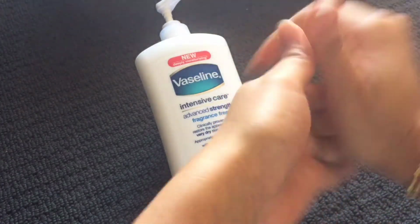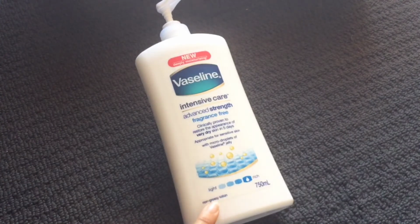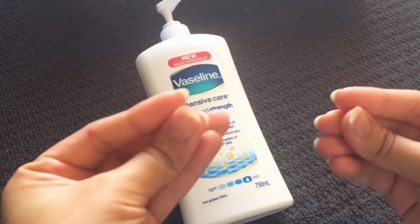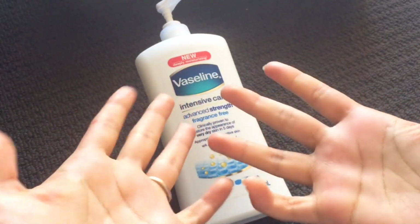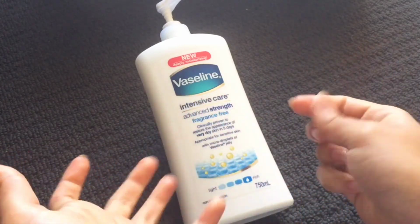And being winters in Australia, this is really helping me out. But since it's a non-greasy lotion, which is written over here, you can also use it in the summertime. It will be perfect to use. You will not feel that greasy kind of a thing. As you can see my hands, they are not oily or greasy. Even I can feel that freshness and moisturized kind of a feeling on my hand.